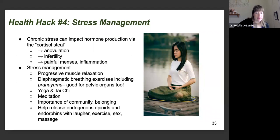Another big piece here, health hack number 4, is stress management. And like Dr. Molly shared earlier with the cortisol steal hypothesis, cortisol is another hormone with that cholesterol backbone. If we're chronically stressed, we're not able to make more of the sex hormones that are needed in very specific amounts in order to support fertility and conception, right?